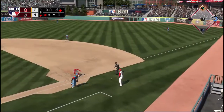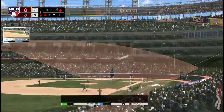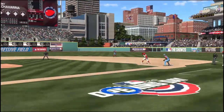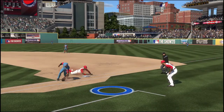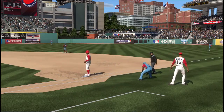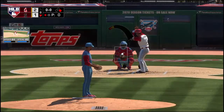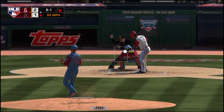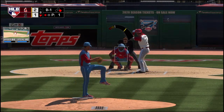Quick check on that tying run at first. Throw is up the line as it gets away. He's ready. Here's the first offering. Our pitcher's duel continues here. 2-1 scores with play the 8th.